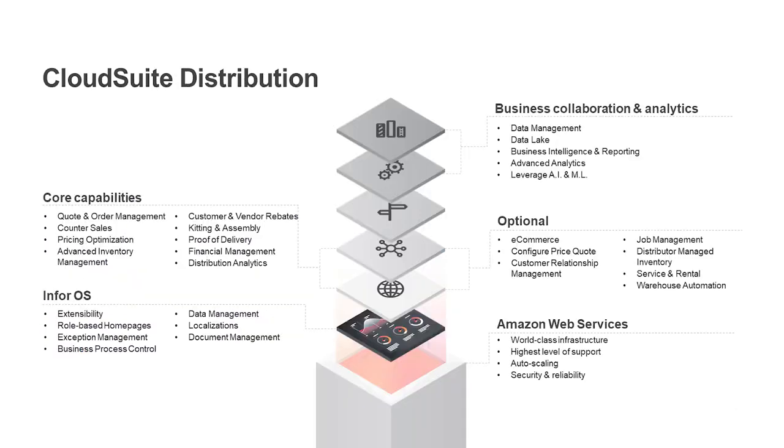As a reminder, everything we showed today was powered by the cloud, Infor's CloudSuite distribution, which incorporates a network, analytics, and artificial intelligence capabilities to make connections across the enterprise and beyond, providing the visibility, insights, and information companies need to perform and serve customers better in dynamic, highly competitive markets. Using AWS as our partner, we have developed our solution to utilize those features to allow Infor to manage the environment on behalf of our customers.